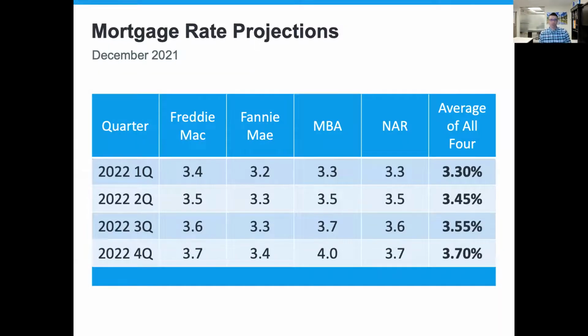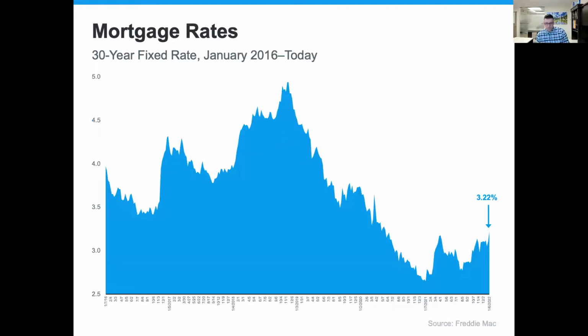So let's start off with mortgage rates. Mortgage rate projections as of December 2021. This is a trailing statistic here, or forecast. So at that time, rates were projected to be about 3.7% at the end of 2022. We're still in January, and we have seen a significant increase in rates in the past 2 to 3 weeks. All right, so this was the forecast in December, forecasted to hit 3.7% by the end of 2022.